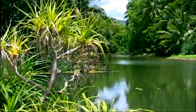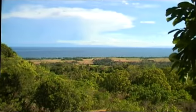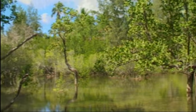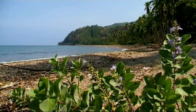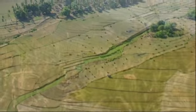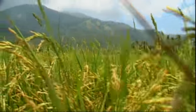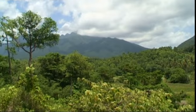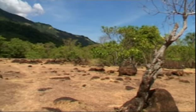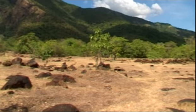Even though Sibuyan is a relatively small island, it has a wide range of landscapes. Mangroves along the east coast, beaches, bordered by groves of palm trees, extensive rice fields, mountain ranges which make up the bulk of the island, and along the west coast, mainly savanna-like landscapes.